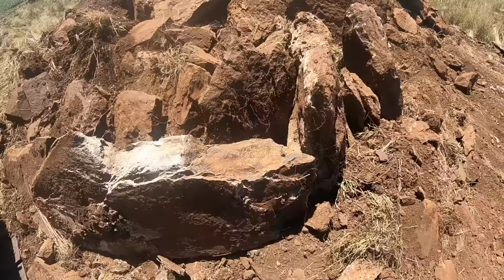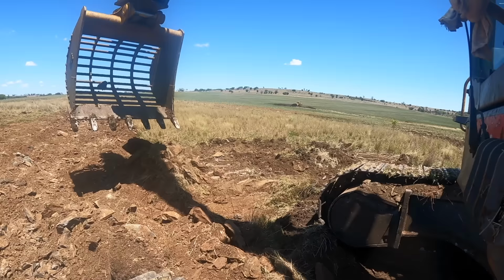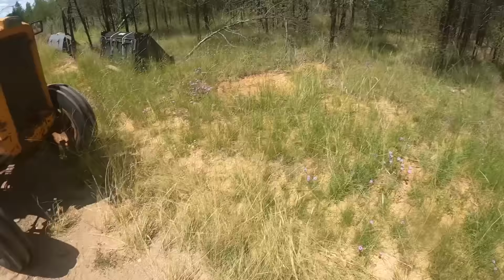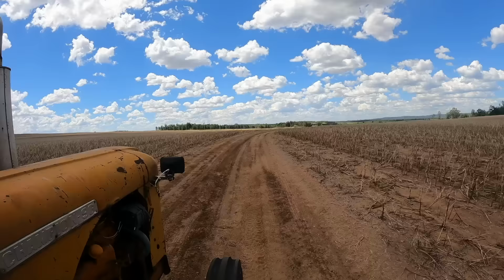But yeah, the dozer's over here. He's pushing up a waterway, Daddy's. We're probably only going to go to 2 o'clock because today it's going to get to 44 degrees Celsius, and the engines do not like that heat. Oh well, it's 2:30 and we're about to knock off. Real hot. We just came back to fill up our fuel trailer.